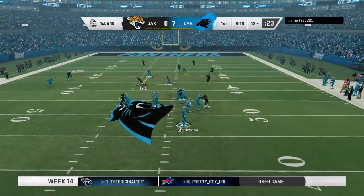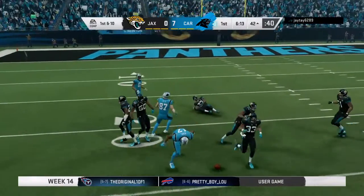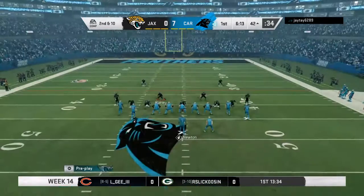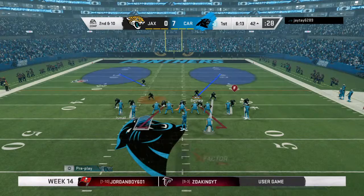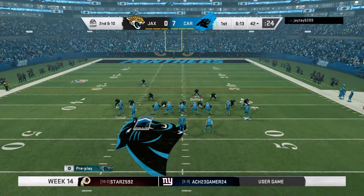Now following the interception, here's Newton. And that's going to be incomplete. Too tough to hold on to that one. It's 2nd down. Even the greats in this game, and he certainly qualifies as one of them, they're going to have trouble if they continue to throw into double coverage. He better be careful. Throwing into too much double coverage might have a couple of them picked off.